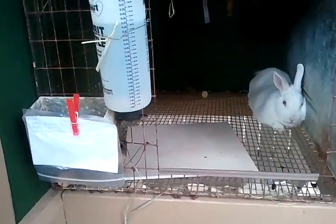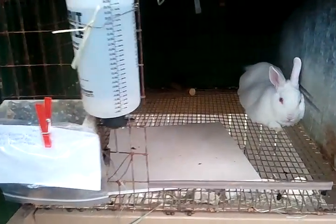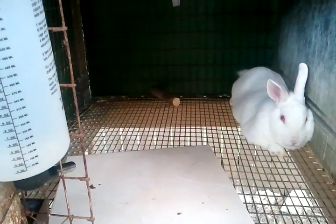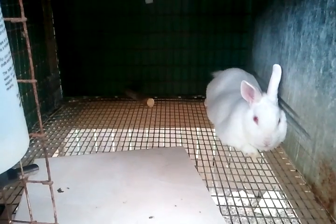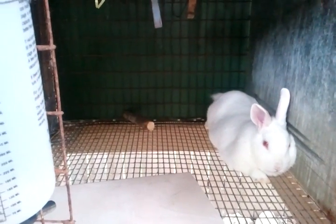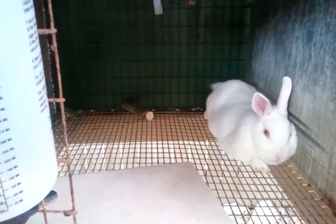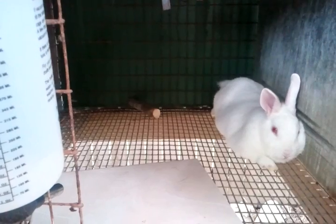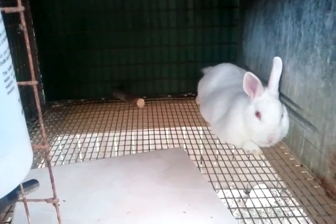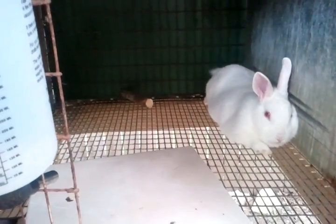We have Sage. It has been so hot. I have not messed with these guys. I just didn't want to stress them out. I've been feeding them and watering them and just leaving them alone. It's been over 100 degrees every day for 10 days straight. We finally got a break in the temperature today. It's down in the low 90s today. But this is Sage, and he's just hovering in the corner doing his best to stay cool.